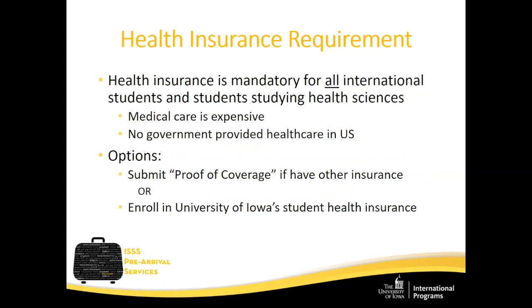Health insurance is mandatory for all international students. Medical care can be expensive here in the U.S., and we do not have government-provided health care. So you do have a couple of options. We offer health insurance that you may enroll in, or if you have other insurance, maybe provided through your government or an exchange program, you can submit to us a proof of that insurance to avoid being enrolled in our insurance plans.